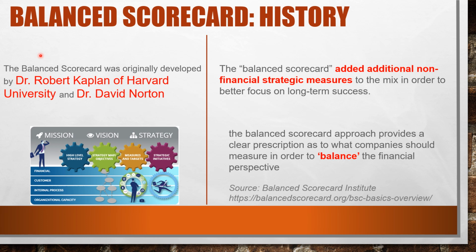The Balanced Scorecard was originally developed by Dr. Robert Kaplan of Harvard University and Dr. David Norton. So this is used as a framework for measuring organizational performance using a more balanced set of performance measures. Because traditionally, companies use only short-term financial performance as the measure of success. So usually, what has been used is the net income, the profit margin, and others. So the balanced scorecard added additional non-financial strategic measures to the mix in order to better focus on long-term success.